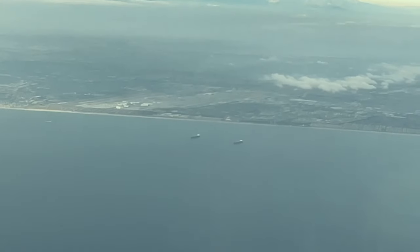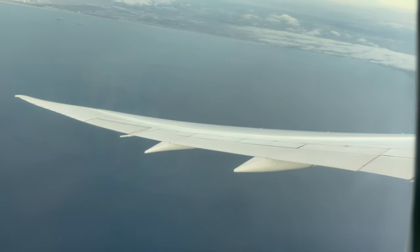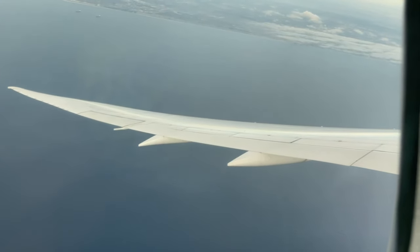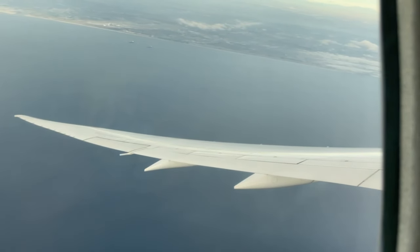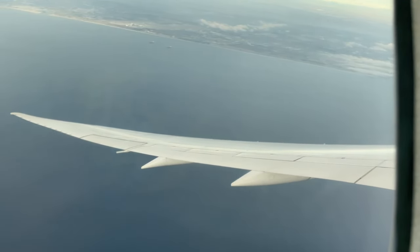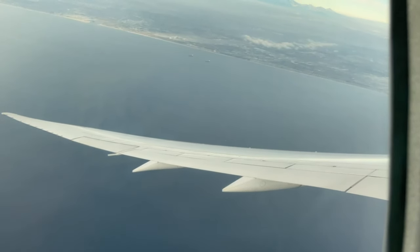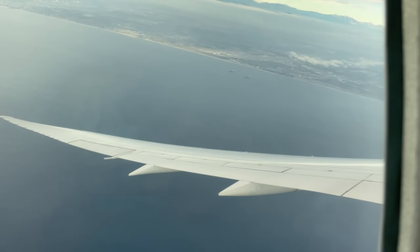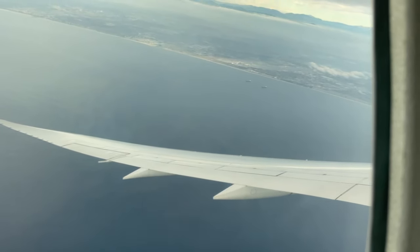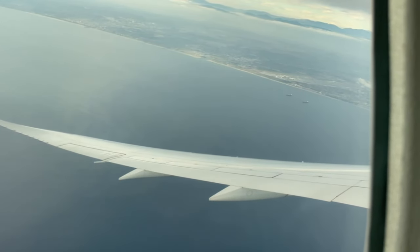As we make our left turn, we can see LAX from the ocean, and we are going to head back over land and proceed back into California off of the Pacific. Then we're going to fly over the Los Angeles Mountains into the Mojave Desert and through the Rockies into Canada and over Greenland eventually.